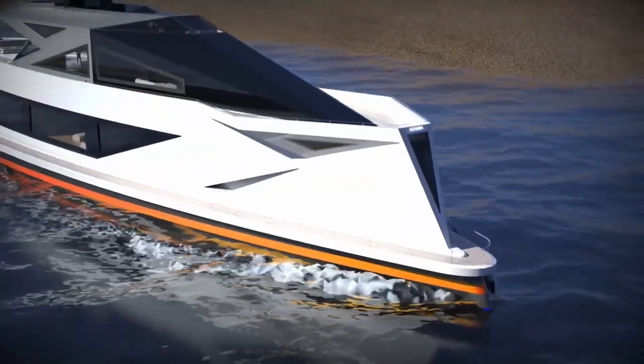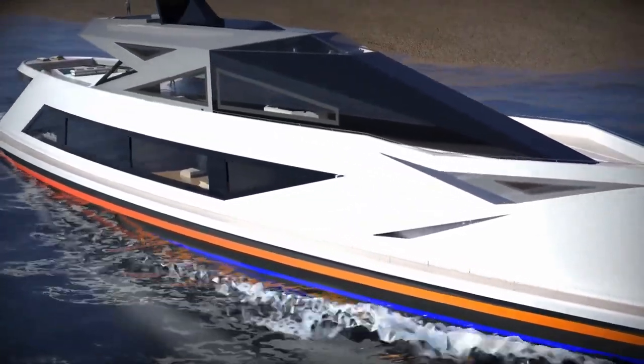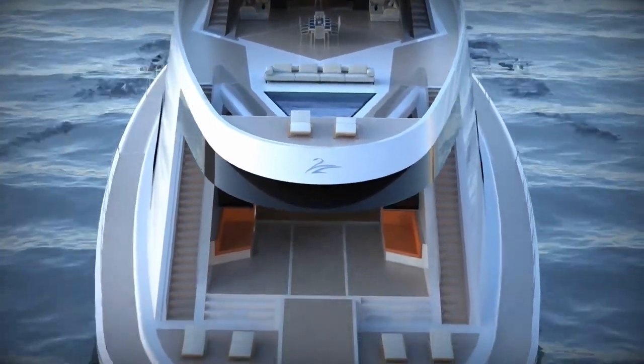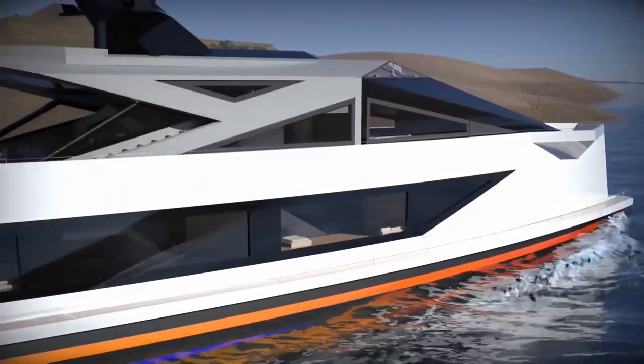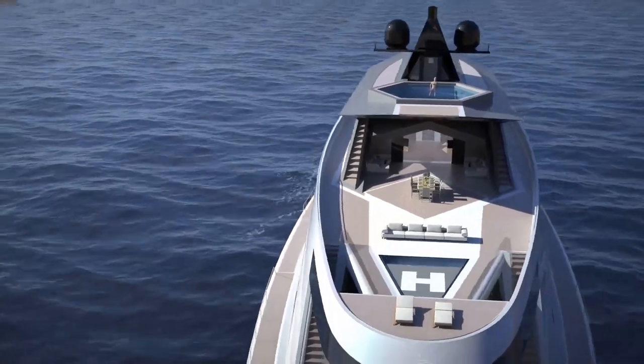The main body of Saturnia subdivides into 5 floors plus the top antenna area. The vessel can be configured into different layouts, accommodating between 10-20 guest suites and 20 crew members.